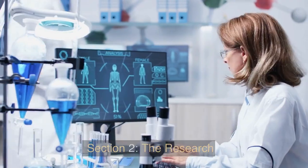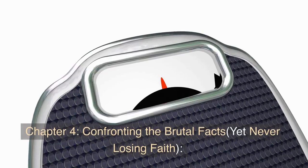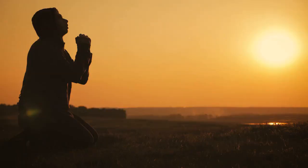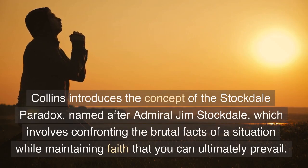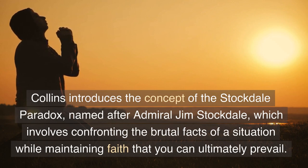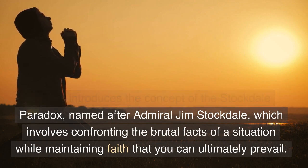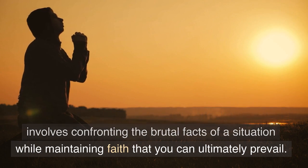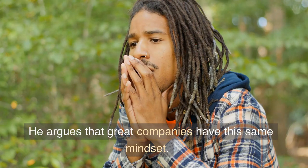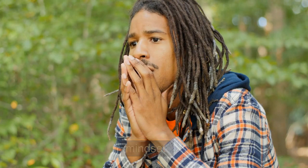Section 2, The Research. Chapter 4, Confronting the Brutal Facts Yet Never Losing Faith. Collins introduces the concept of the Stockdale paradox, named after Admiral Jim Stockdale, which involves confronting the brutal facts of a situation while maintaining faith that you can ultimately prevail. He argues that great companies have this same mindset.